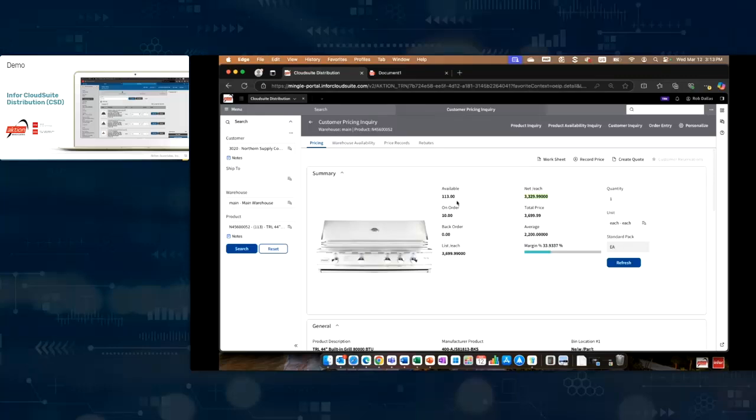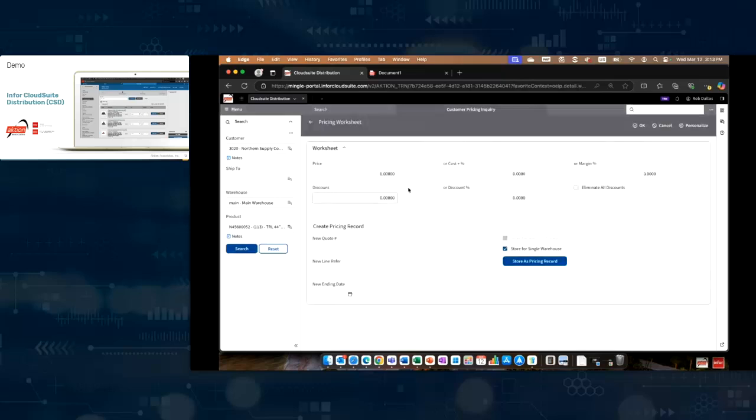So here we see product availability, the list price of this item, and this customer's today price going through all our pricing records or contracts. And of course, I can manipulate it for different quantities, different units of measure. I could pull up a worksheet and do some additional what-if scenarios, maybe a different cost plus, list less. If you have security, we can even create contracts right within this inquiry.